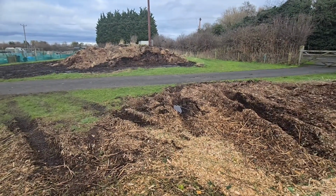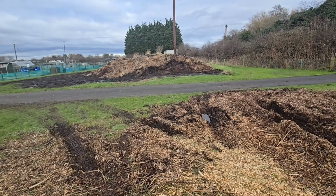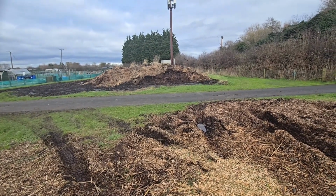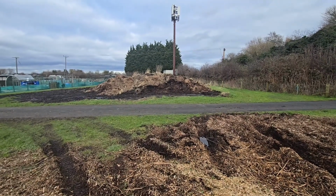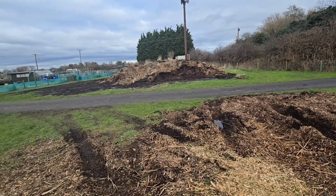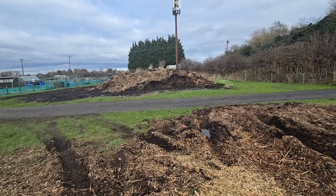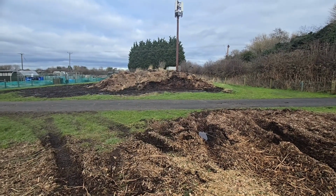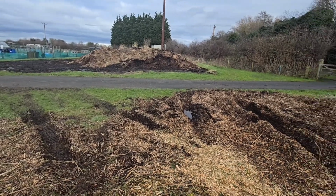So over there we've got a big pile of manure, and unfortunately bindweed has come onto the site, so that means that if you go and get the manure, you're going to be importing the bindweed onto your plot. So I think I will give that pile a miss.